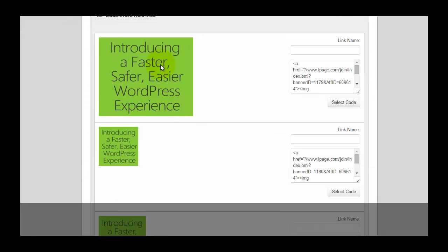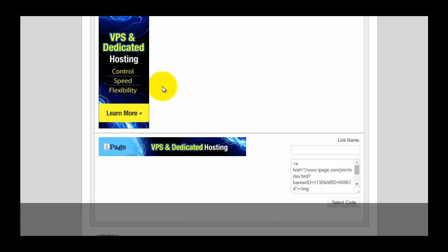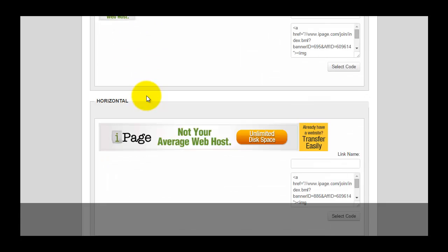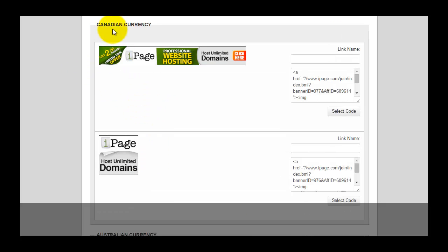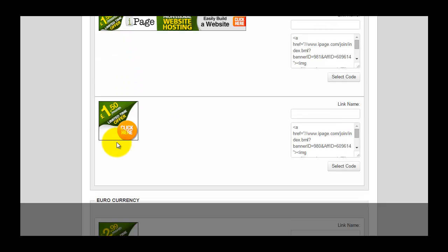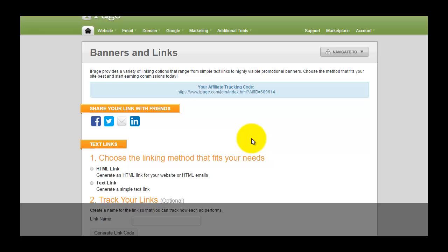They have a few banners, not many. There are VPS and dedicated server banners in here. There are vertical and horizontal banners and text links, available in Canadian currency, Australian currency, UK and Euros. So this is a little bit on the iPage banners.